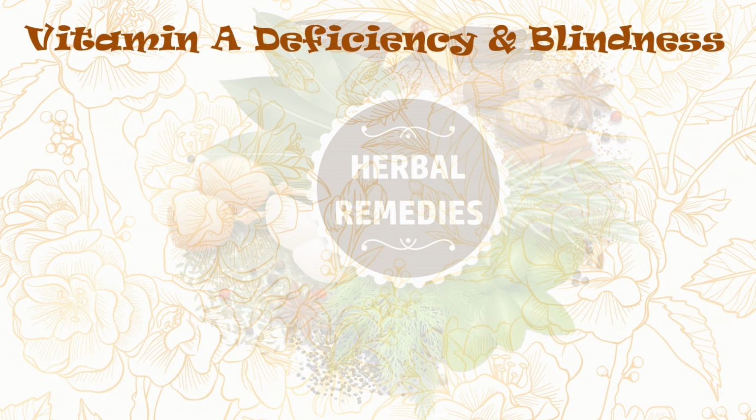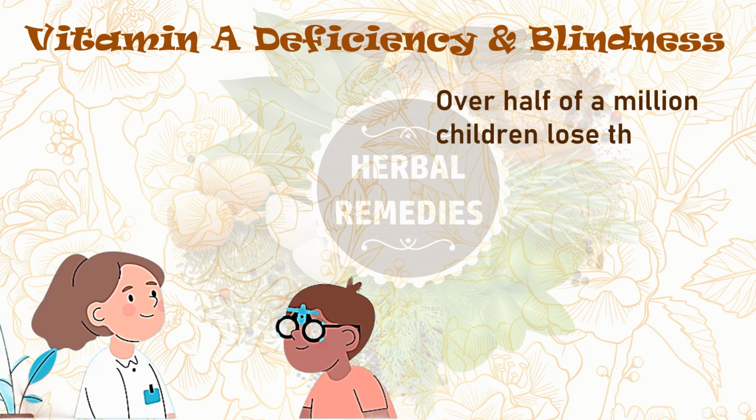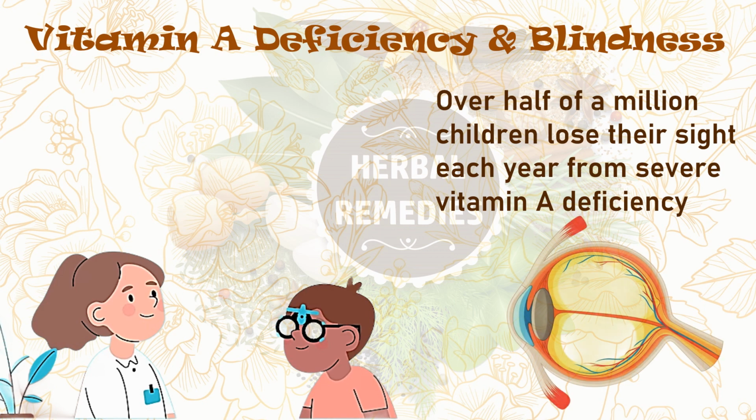Severe vitamin A deficiency is one of the leading causes of blindness in children. This type of blindness is not related to night vision. Over 500,000 children lose their sight each year from severe vitamin A deficiency. This preventable childhood blindness results from a lack of vitamin A in the cornea of the eye.